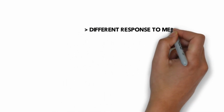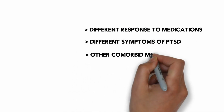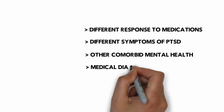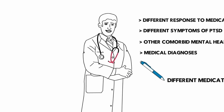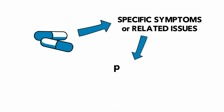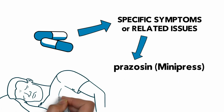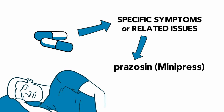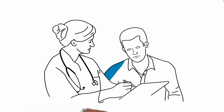However, because people respond differently to medications, experience different symptoms of PTSD, and may have other comorbid mental health or medical diagnoses, a doctor may prescribe other medications instead. Additionally, there are medicines that have been found to treat specific symptoms or related issues, such as prazosin, or Minipress, for insomnia and nightmares. The right medication will depend on an individual's symptoms, reactions, and their medical history. It is therefore important for a veteran to speak with their doctor before starting a medication.